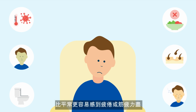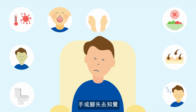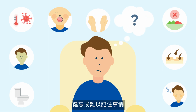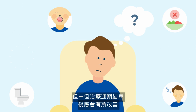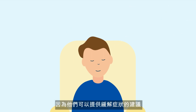feeling more tired and worn out than usual, mouth sores, loss of sensation in your feet or hands, and forgetfulness or difficulty remembering things. These symptoms may worsen as your treatment cycle goes on, but should improve once it's completed. Talk to your treating team about your experiences, as they can provide suggestions for relief.